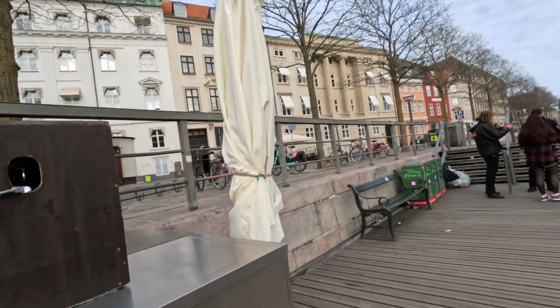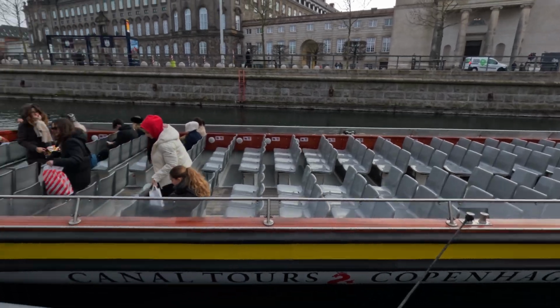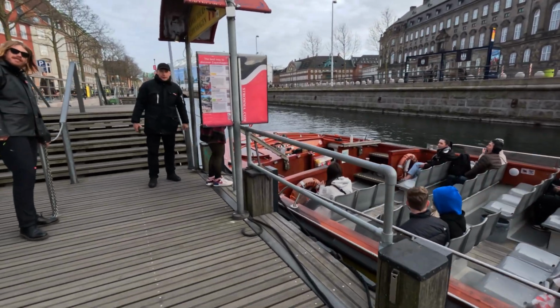So this canal boat starts at 5:30. Right now it is 5:15 and this is the boat. It's going to be a 1 hour ride through the canals of Copenhagen.